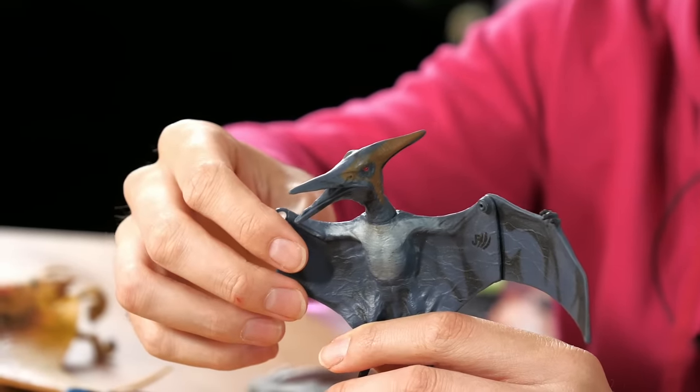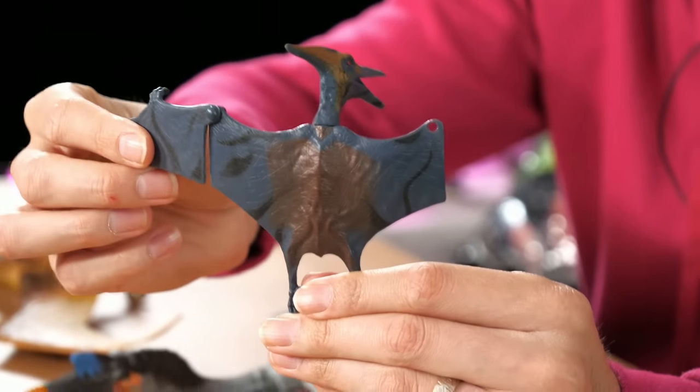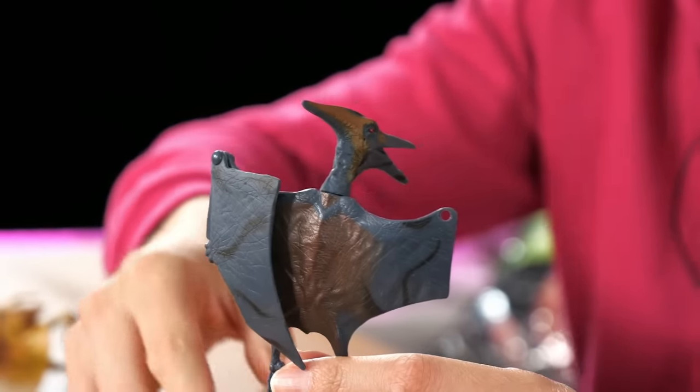But the paint application on this thing is actually really nice, and it's got that sinister Jurassic Park 3 pteranodon look to it. This is the start of when we had these wings that are foldable. Now, I guess for transport it kind of makes sense, because you could just fold it in like that. It's kind of obvious what the problem is here. They're easy to fall apart.